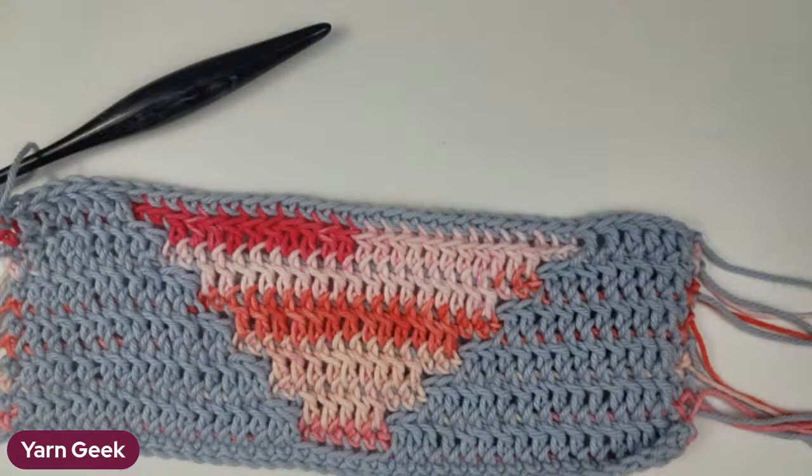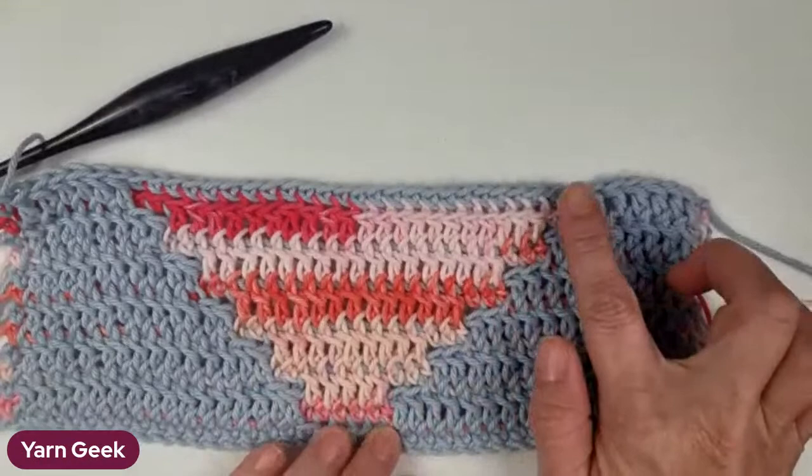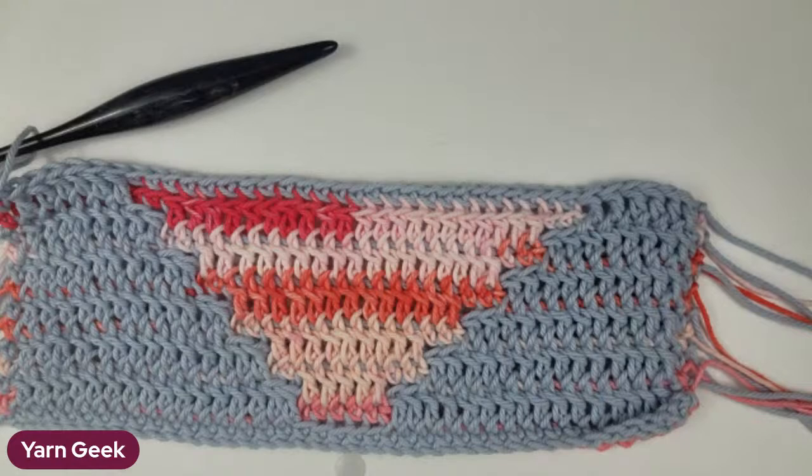Ginger, does each heart round increase by 2 on each side? Yeah, you're right, Jamie, it does. It increases by 2 every time. And the blue part decreases by 2 every 2 rows. It should be Mosaic Crochet Hooked by Ginger, not Deneen.